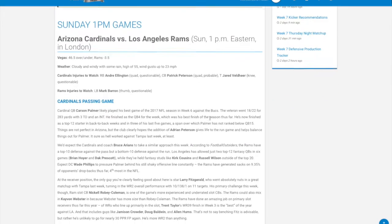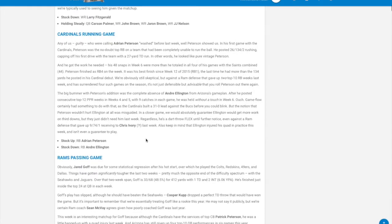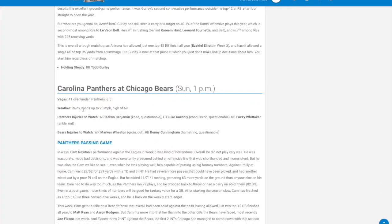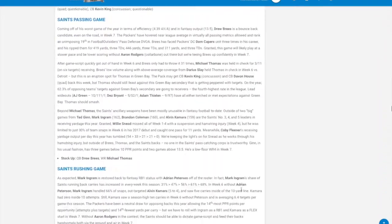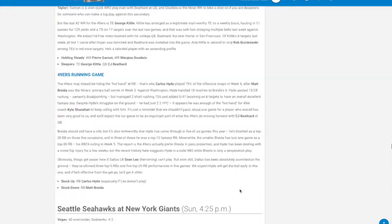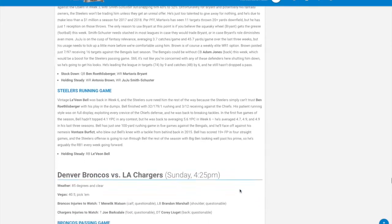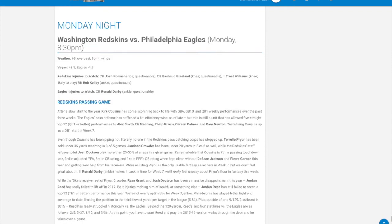And we basically break down every matchup by each team's passing game and each team's running game. We like to provide whose stock is up and whose stock is down in some of them. And at the top of each write-up, we look at the Vegas lines, the weather, and injuries to watch, just in case there are some borderline players as well. So we cover all matchups for the week. Sunday 1 p.m. games, Sunday 4 p.m., Sunday night, and Monday night as well.